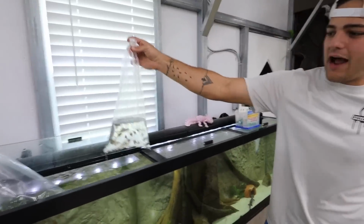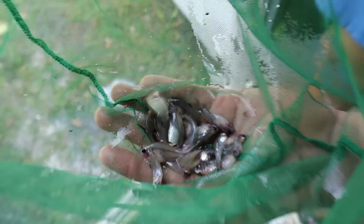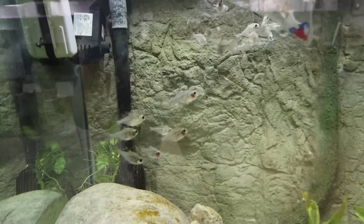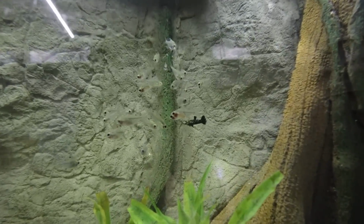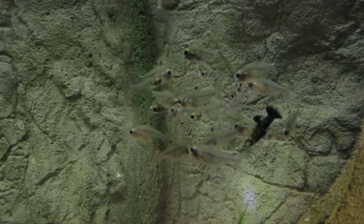First things first, our X-ray Tetras. What's a little Tetras? There we go. That's so crazy, bro. Schooling Tetras in there actually look awesome. I'll move this bag out of here and you can see them all. Look at that. What? That is sick. Yo, I'm actually really stoked with that. They're all in a school. Look at how freaking cool that is.